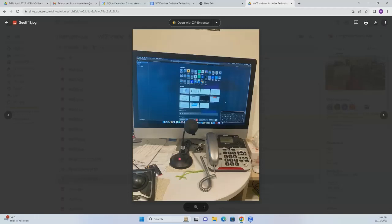That's great. So Dragon Dictate, I guess there's probably other software out there that people use, but yeah, it's fantastic. Instead of having to type on a keyboard, you can do all the commands by voice recognition.